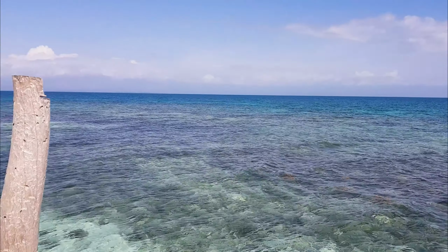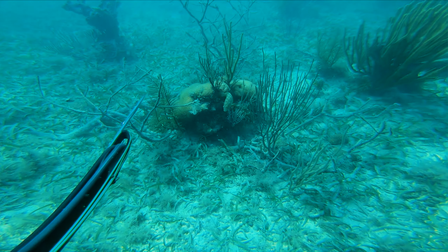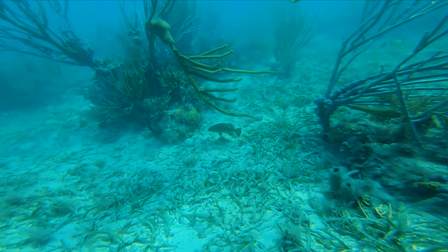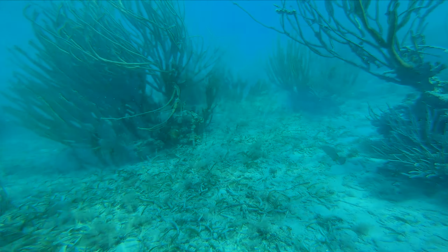Today we're doing some diving off this shallow reef here in Belize. There's tons of fish around this area, so we should be able to catch a few. These shallow reefs are covered with little fish, like this grouper you see right here.